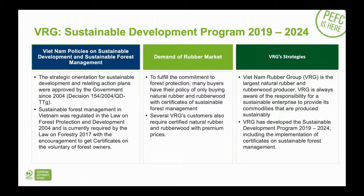Second, the demand of the rubber market. Fulfill the commitment for forest protection. Many enterprises have a policy of only buying natural rubber and rubber wood with a certificate of sustainable forest management. And some of our customers also require certified natural rubber and rubber wood at a higher price.